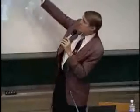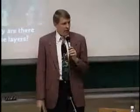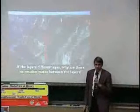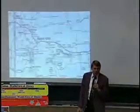These layers of strata, like you see in Grand Canyon, all form very quickly. There are no erosion marks between the layers. If that layer sat there for 10 million years waiting for the next one to come on top, don't you think it'd rain once or twice in 10 million years? I mean, there are no erosion marks between these layers. The geologic column all took place during the flood.